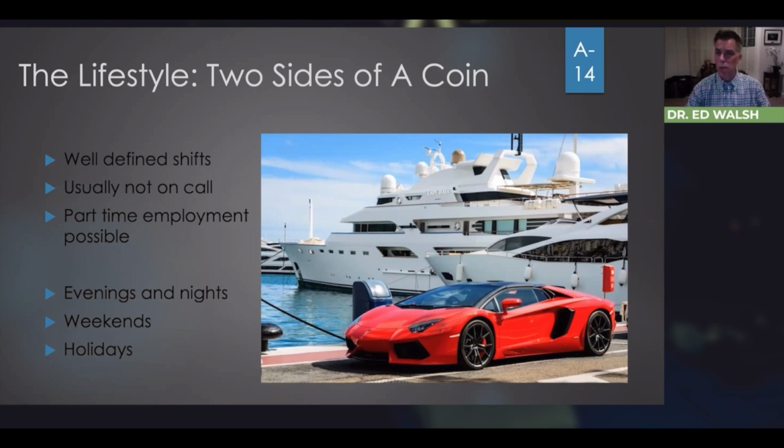It's pretty well paying. We're kind of in the middle of the bell curve of physicians, maybe a little bit towards the higher end in terms of salaries, but pretty close to a single standard deviation from the middle of the bell curve with regards to salaries. But you do work evenings and nights, you work weekends, and you work every holiday. I'm working Thanksgiving and Christmas this year.